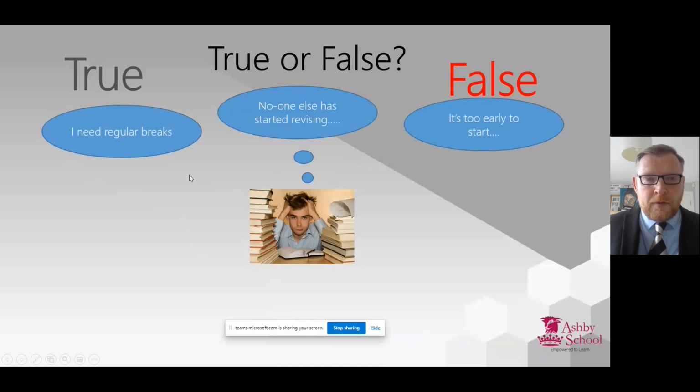So no one else has started revising yet. This is what students will often say, because they'll have a conversation in the canteen and all the other students will play down how much revision they're doing. You never hear students boasting about how much revision they've done. They'll all ask each other and it'll all be along the lines of, yeah, I'll just do a bit the night before, that sort of thing.